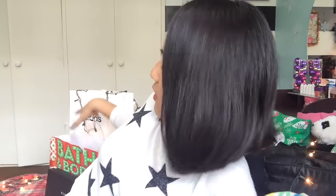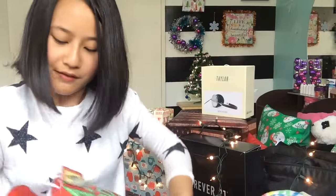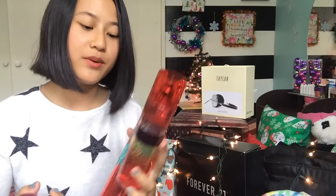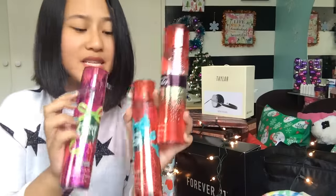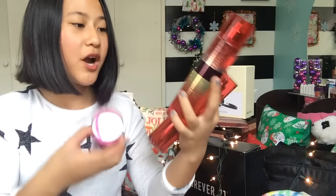I also got a couple of stuff from Bath and Body Works. So here is the small paper bag, and I got three body mists. The first one is the Japanese Cherry Blossom, as I said, one of my favorite scents. The next one is 1,000 Wishes, and the last one is Sweet Pea. I really love these because it's in the holiday packaging, which I am obsessed with. It's just super sparkly and super cute. So thank you so much, Ama.